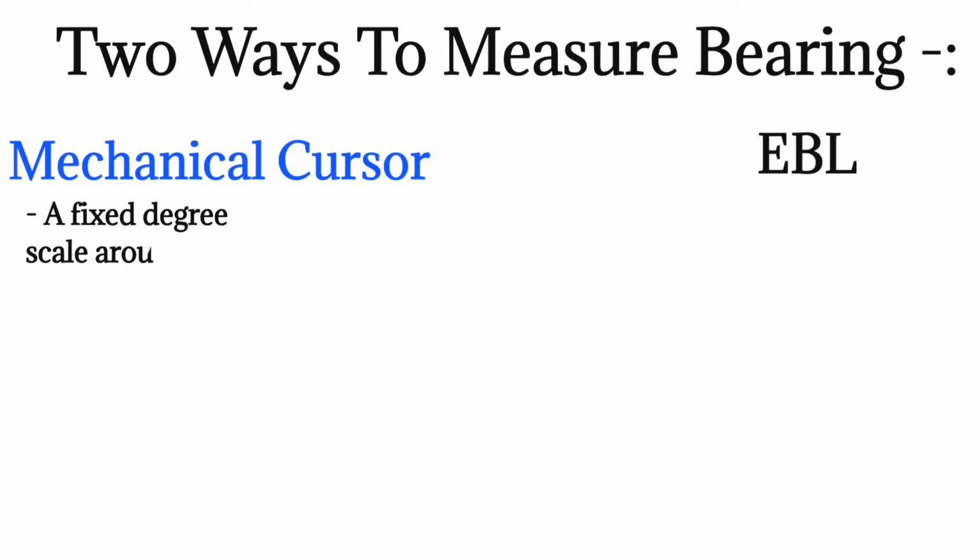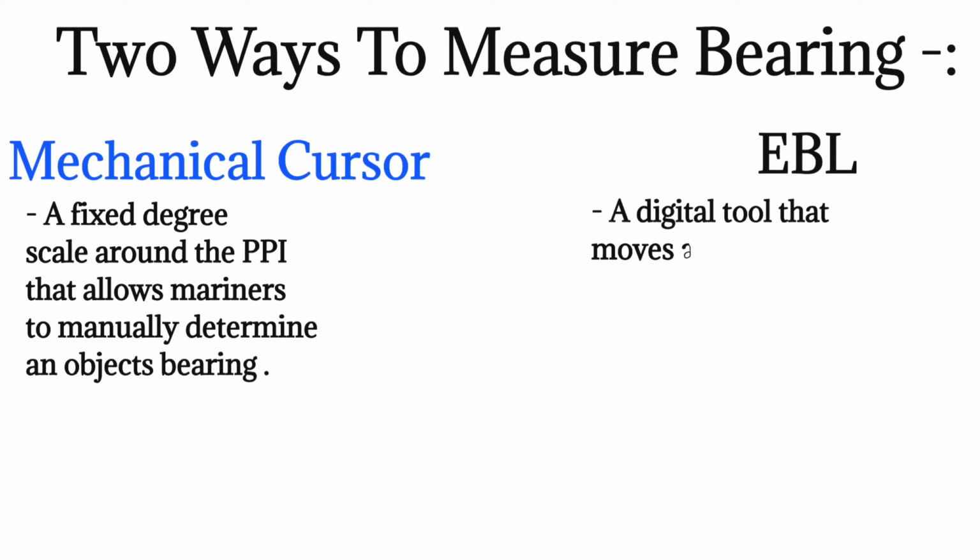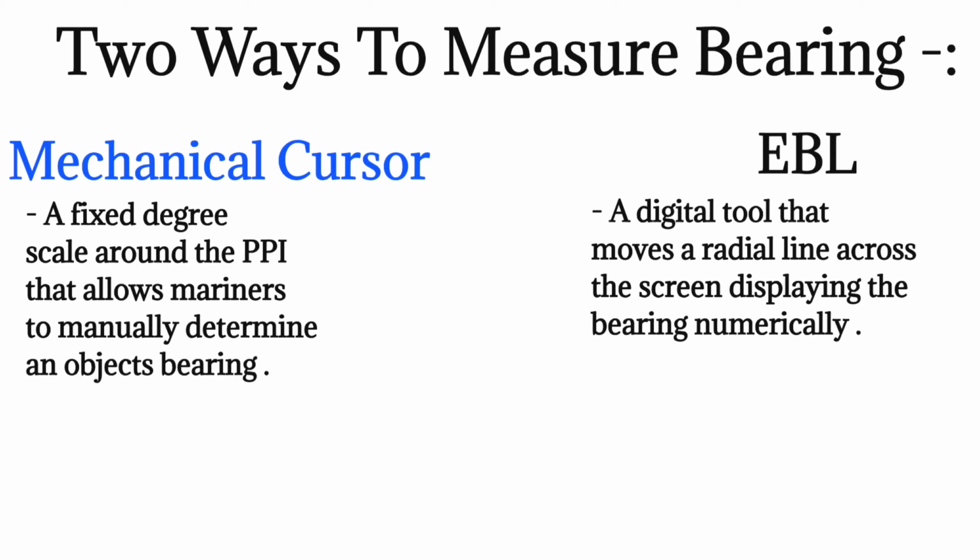There are two ways to measure bearing: the mechanical cursor, a fixed degree scale around the PPI that allows the mariner to manually determine an object's bearing, and the EBL, or electronic bearing line, a digital tool that moves a radial line across the screen, displaying the bearing numerically for precise measurements.